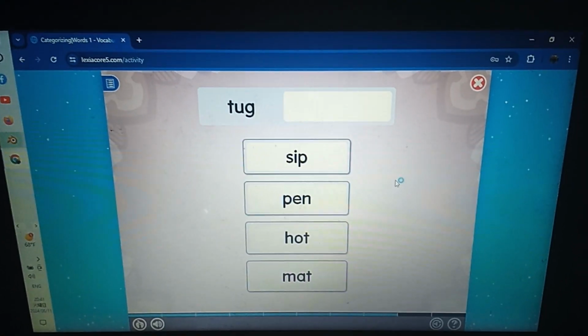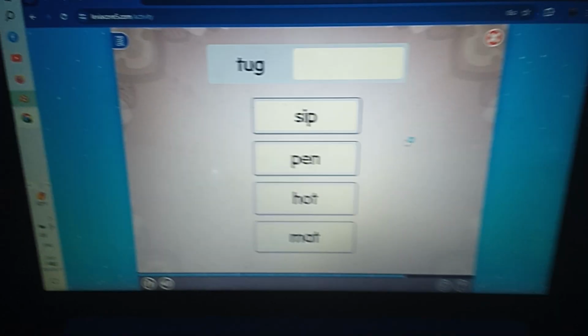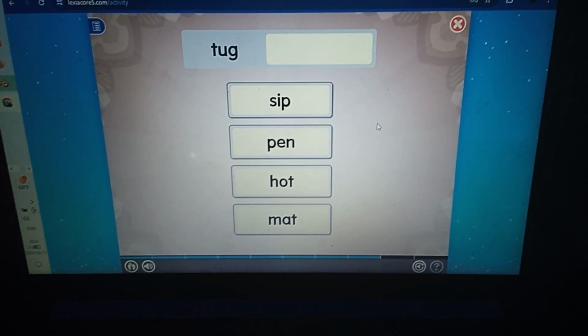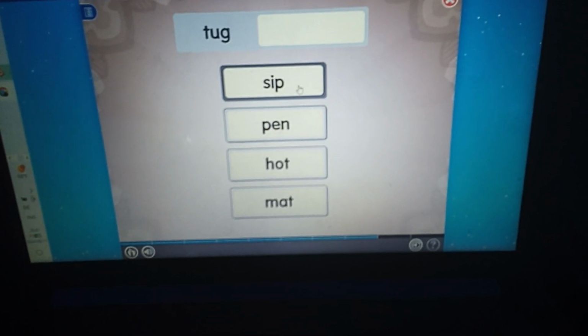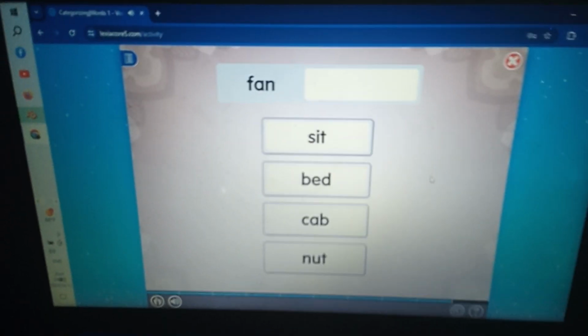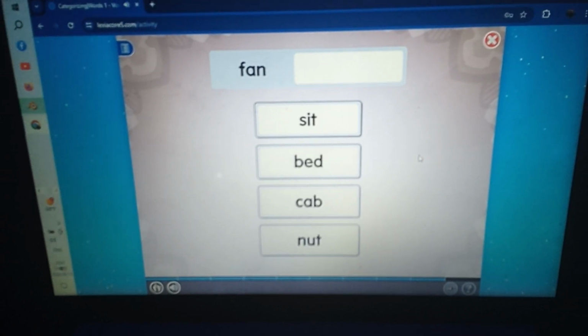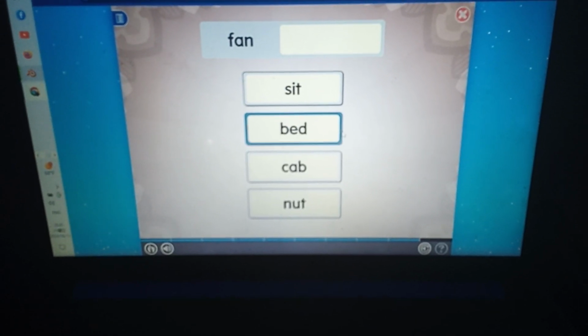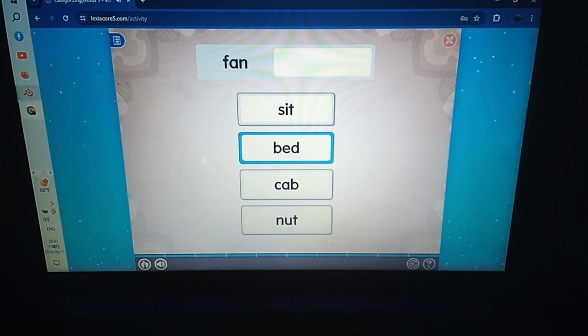Log. The category is actions. Choose the word that best goes with tug. Sip. The category is inside. Choose the word that best goes with fan. Bed. Yes! Way to go! You're learning more about words! Good job!